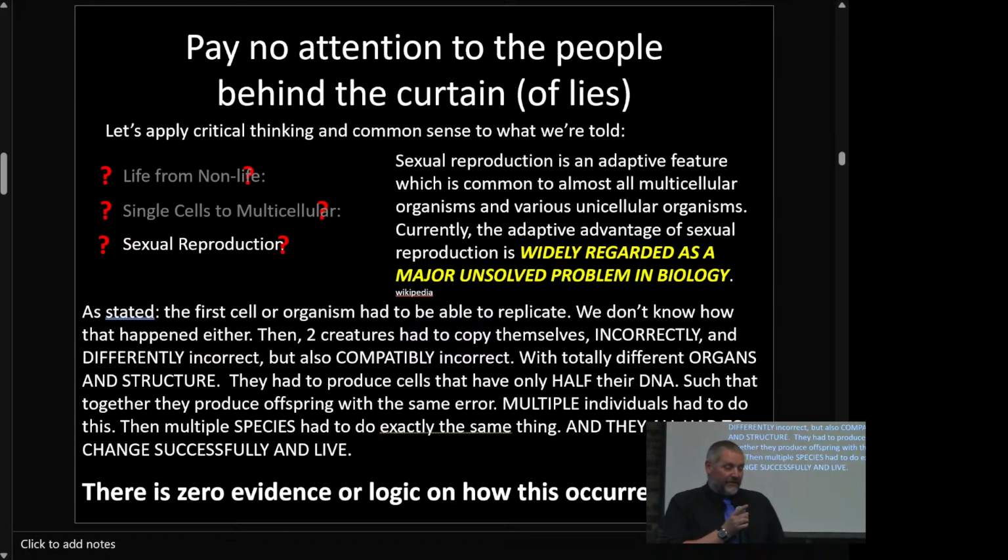Their belief is not based on evidence. Then multiple species had to do exactly the same thing, and they all had to change successfully and live. And they try and call it fact, not theory. There is zero evidence or logic on how this occurred.